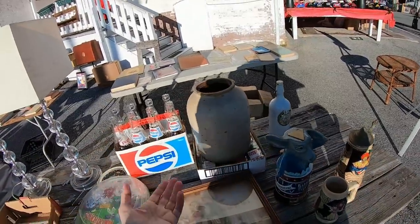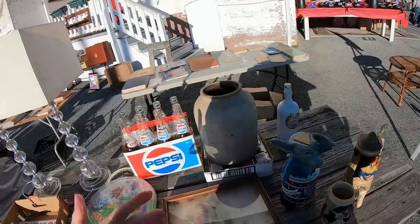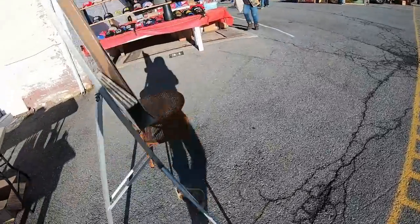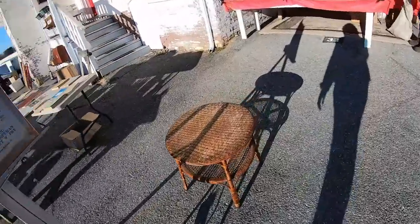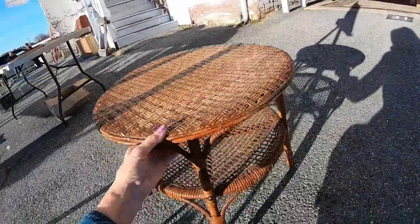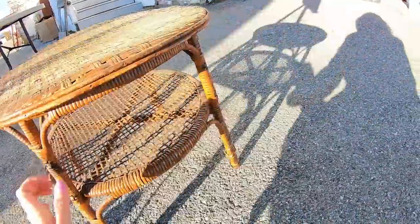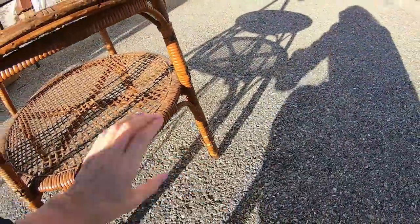I'm liking primitive stuff more and more. Maybe because I'm becoming primitive. I'm becoming vintage. That's a cute little rattan table. That is super sweet. Okay, it needs a little bit of re-caning on the bottom.